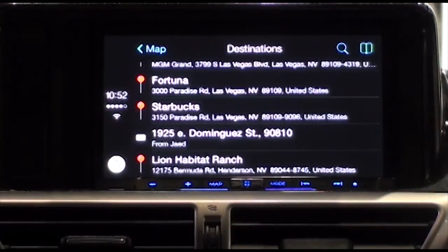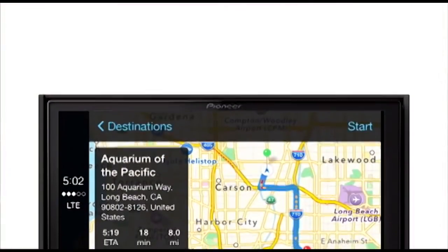So it's pulling up all of those addresses, but you'll see this address here. It was actually sent to me via text message. And the system is smart enough to recognize it as an address and know that I may want to route there later. So I don't have to dig through my phone. I don't have to dig through my text. It also pulls from email. So it's positioned here quickly so I can just access it with the touch.